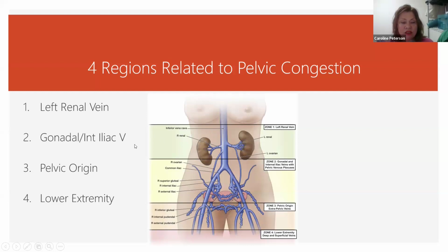So the second region that creates pelvic congestion syndrome is the gonadal veins, the ovarian or testicular veins, like we were just talking about, or also the internal iliac vein. So this here is the abdominal vena cava. It splits off around the belly button area into the common iliac veins, left and right. And then they split off into the internal and the external iliac veins, left and right. The internal iliac vein is for draining the pelvis. The external iliac vein is for draining the lower extremities. And so this is the second region where we see problems related to pelvic congestion.